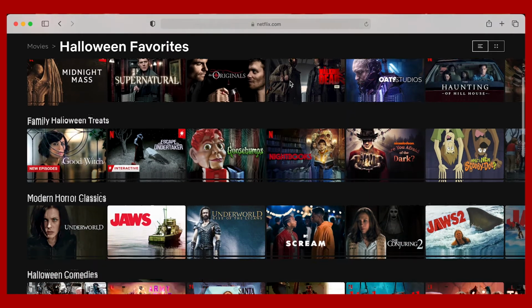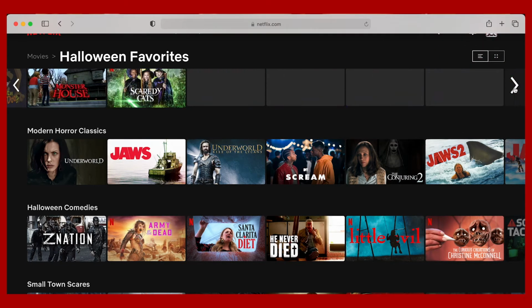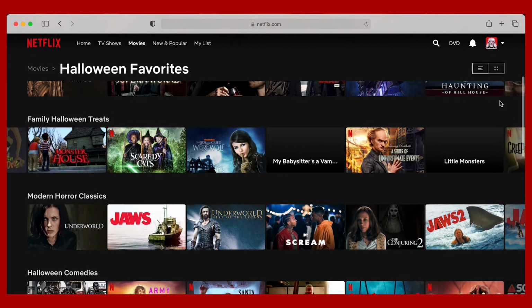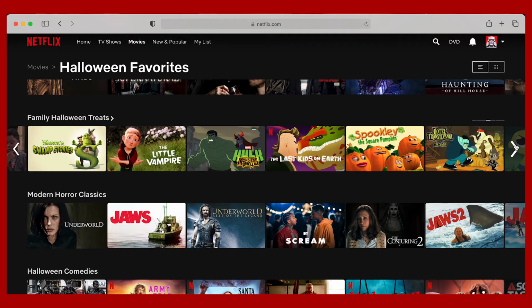Goosebumps is one of my favorites growing up and watching. They also have Scooby-Doo. All the titles that are going to be similar for you to watch during this Halloween season, and we love it. They also have modern classics, Halloween comedies. They have so many subgenres that Netflix just has everything. I don't know if I'm even able to keep up with their subgenres, but they have everything under the sun, and that is actually a really good thing for Netflix.